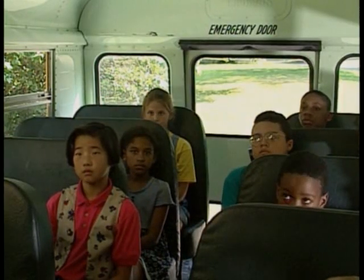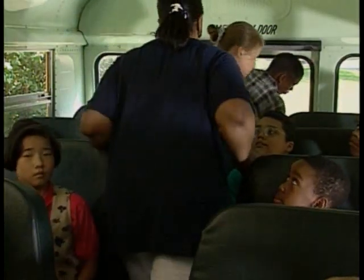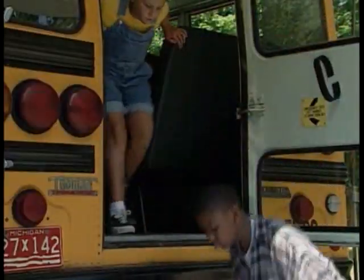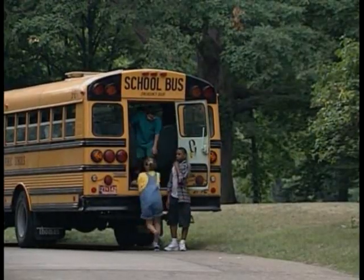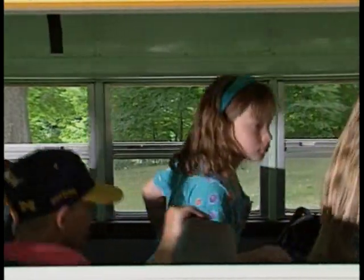Let's see what happens. This time, your driver releases two helpers and a leader. One helper unlatches and opens the door, and all three exit and get in position. Now, the driver directs the students in the evacuation while staying at the back of the bus. Wait alertly until it's your turn. Sit down and scoot out.